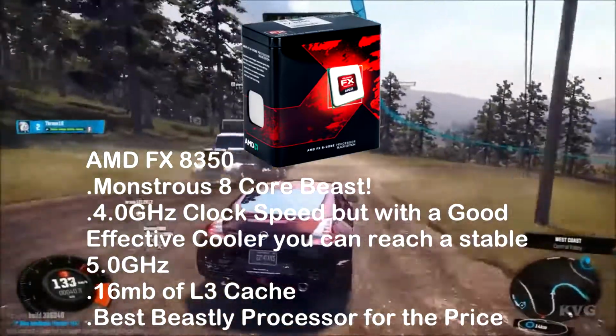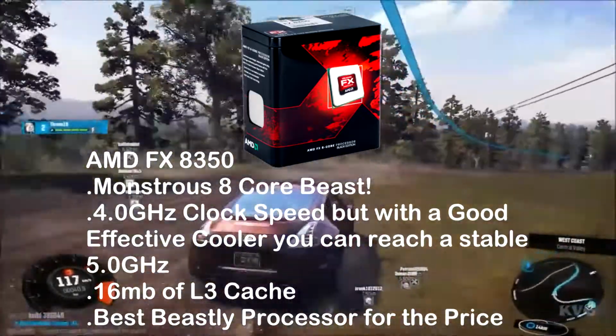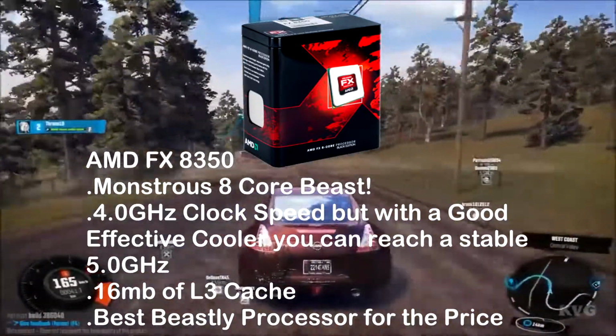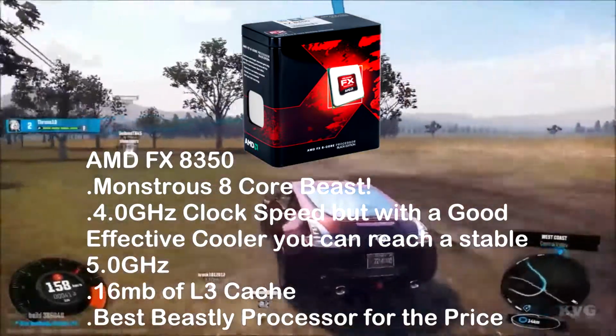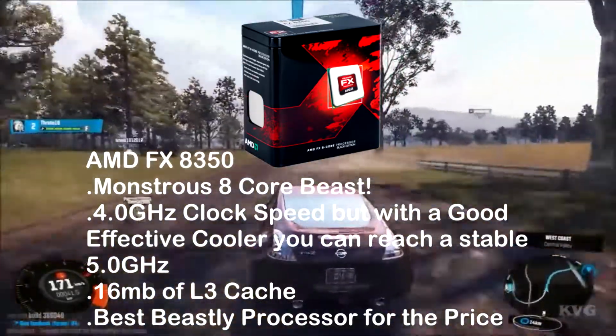Now, this is the FX series processor, and looking at the recommended specs on Witcher 3, I definitely thought the FX 8350 can handle this game, especially with the type of unmatched multitasking and pure core performance, and with this new architecture at a great price. So you're going to get more cores, more speed, but you're going to be spending less money.